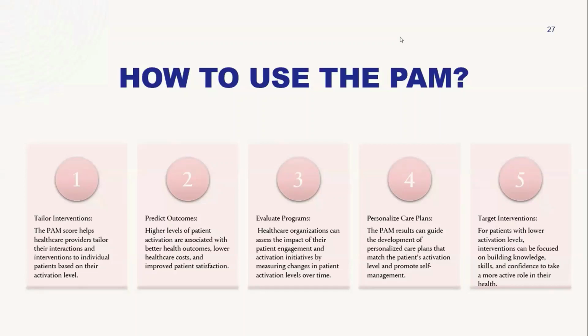And then again, targeting interventions with those patients that have those lower activation levels. You can build interventions that are focused on knowledge base, on skill building, on becoming more confident to become a member of the care team, member of that patient-centered care team, rather than the person that healthcare is happening to.